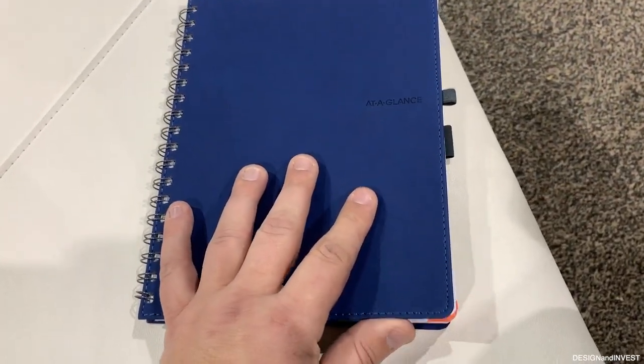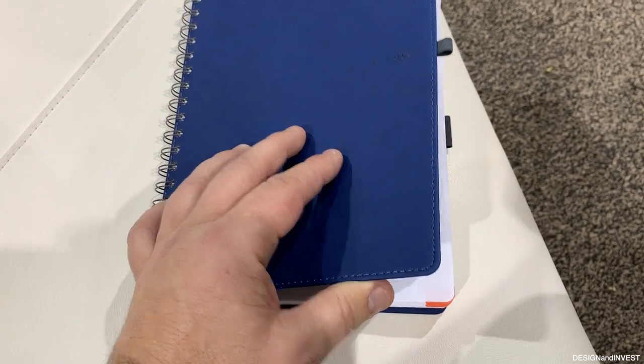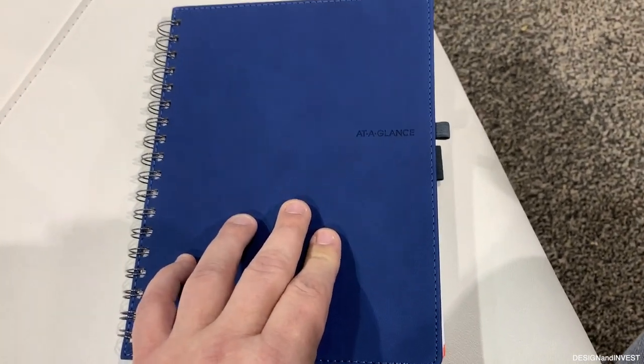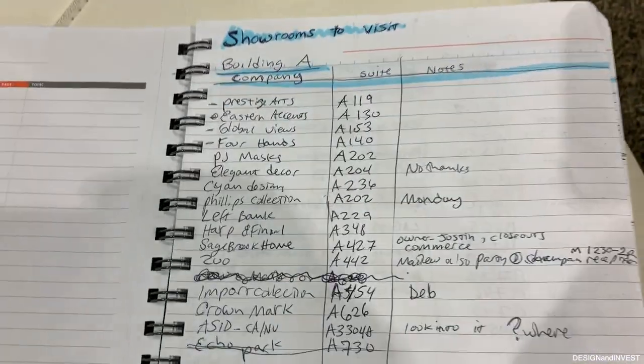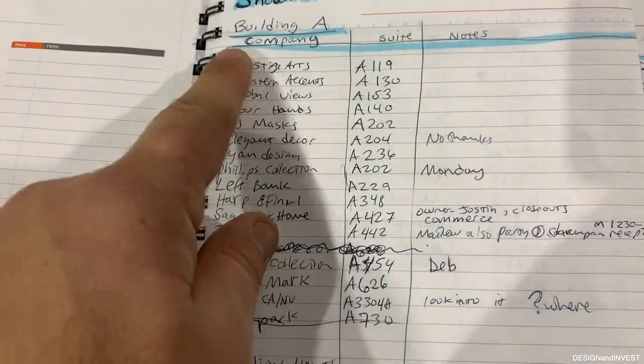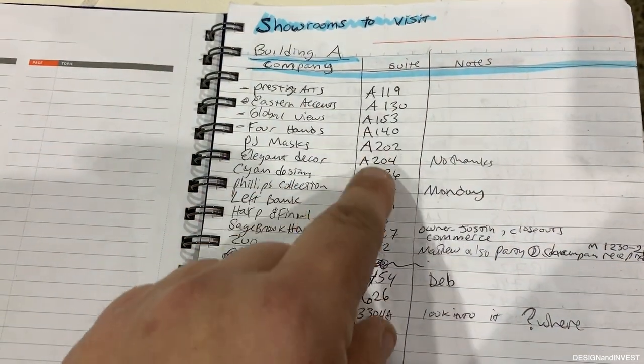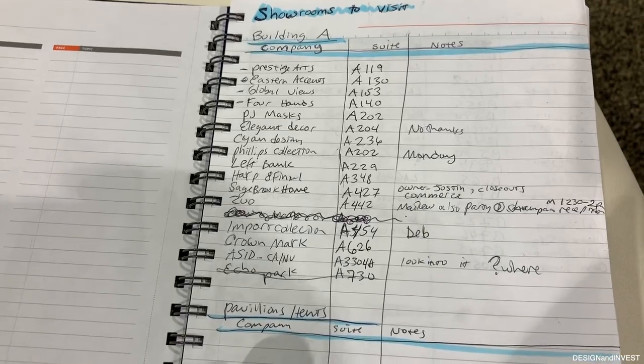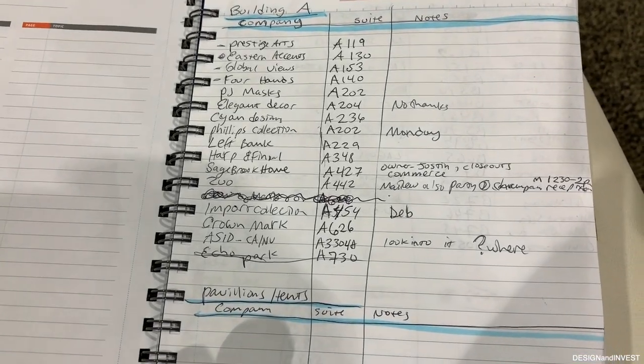Notebook for the show. So I take a notebook dedicated just for the show. I do a lot of prep work in identifying which vendors I want to see and break them down per building. So if you look here, it says Building A. I have all the companies' names, their booth numbers by floor, little notes in the side column of past relationships or just questions.